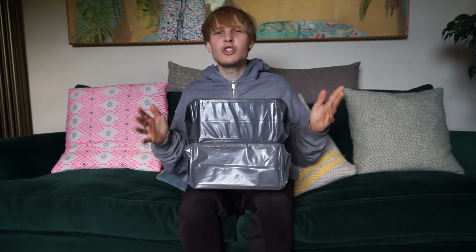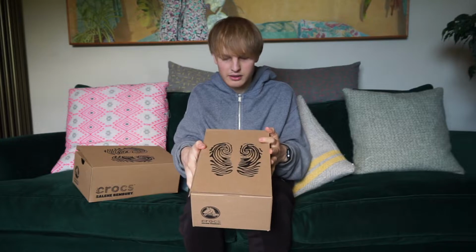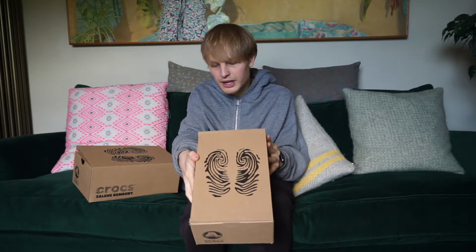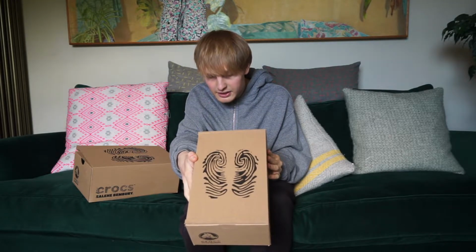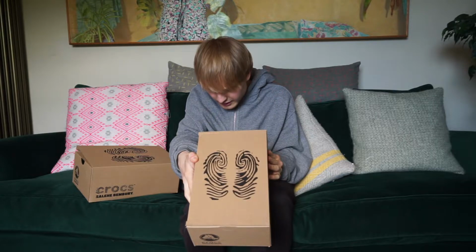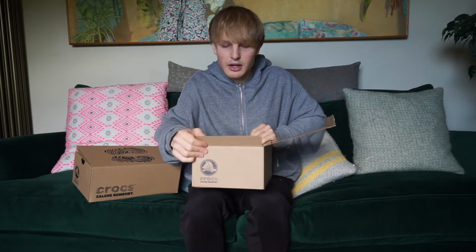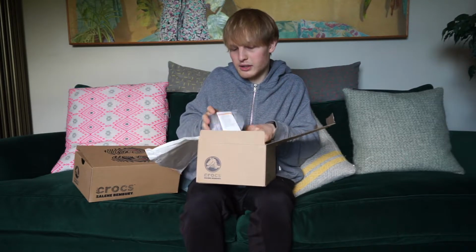Right folks, just got 2 packages in the mail, so let's get straight into them. So in the mail today we've got 2 of the Outsole Crocs in. The first one is a size 5 UK, US 6 in the Mauve Mist colourway, so I think that's almost a purple colourway. So let's dive into the sneakers, or Crocs as they are.